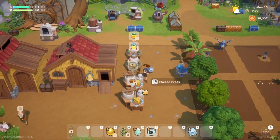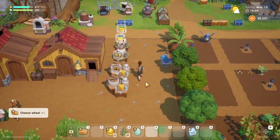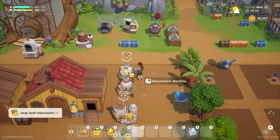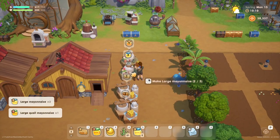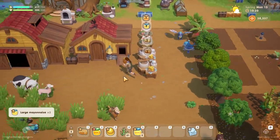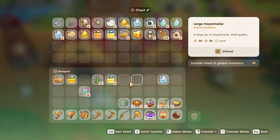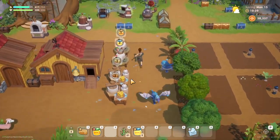Still processing goat cheese wheel. Oh, I used the front one. I used the back one instead of the front one. There we go. It's a large egg, so I can't fit two in there because it makes two mayonnaises. There we go. Wow, I'm starting to have a net plus of stuff.